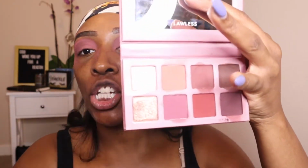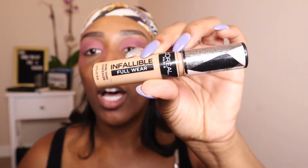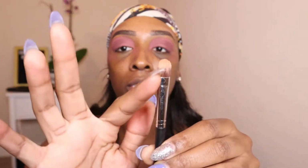Alright, you guys, so now I'm gonna go ahead and do a cut crease. And in that cut crease, I'm actually going to put some of the red towards the middle and then this lighter champagne color here towards the front of the eye. So in order for me to do that cut crease, you guys, I'm going to go with the Infallible L'Oreal. This is a full wear coverage concealer, you guys. It's one of my favorite concealers. I'm going to be using more of a rounded flat brush. This is from Morphe, you guys. The number on this is M22.